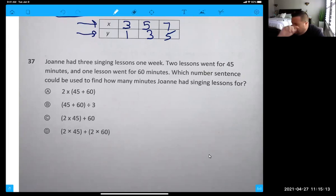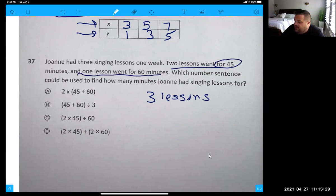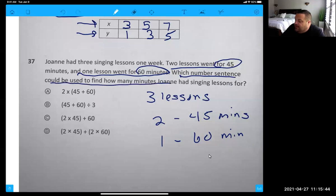Okay, so this is another formula question, right? They just want to know which one of these we use. So Joanne had 3 singing lessons 1 week. 3 lessons. 2 lessons went for 45 minutes and 1 lesson went for 60. So 2 of them were 45 minutes and 1 was 60 minutes. Which number sentence could be used to find how many minutes she had singing lessons for?